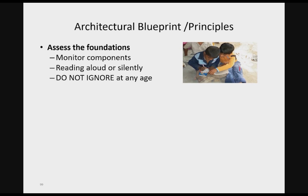There are plenty of tools for that, including my own battery that you'll hear about that can look at different components of reading and their development. Whatever you use, never let up on ensuring that they become fluent in these foundations, whatever years it takes, because the consequences are dire.